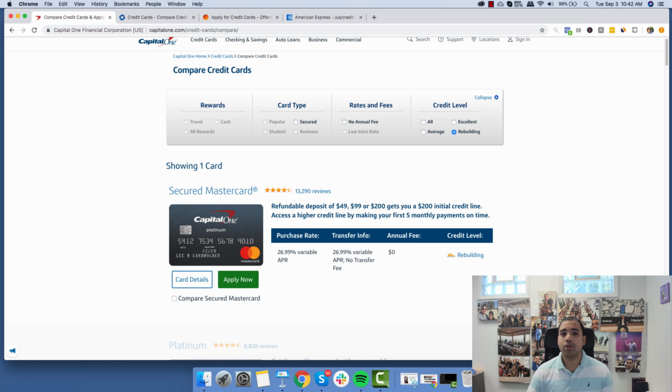Theoretically, say you start off with $100. You deposit $100 into the secured MasterCard, and they give you $100 in credit. You can use it like a debit card, for normal purchases, and then you pay it off every single month. That shows up on your credit report as paying off this card every single month, and that improves your credit over time. You want to show lengthy on-time credit payments, and that builds up your credit. So this is the rebuilding stage.